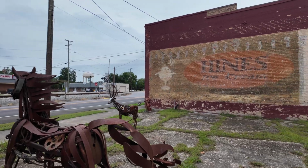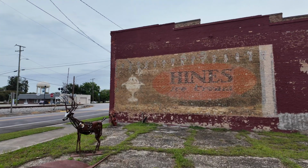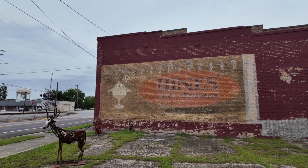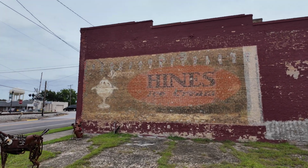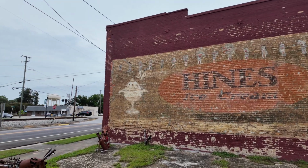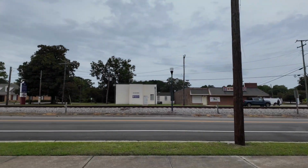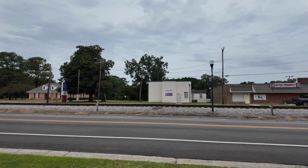Got a ghost mural over here. It's like H-I-N-E-S ice cream. Never heard of that ice cream before. How about you guys? Can't see the rest of it. Police department's over there, 7439 Main.